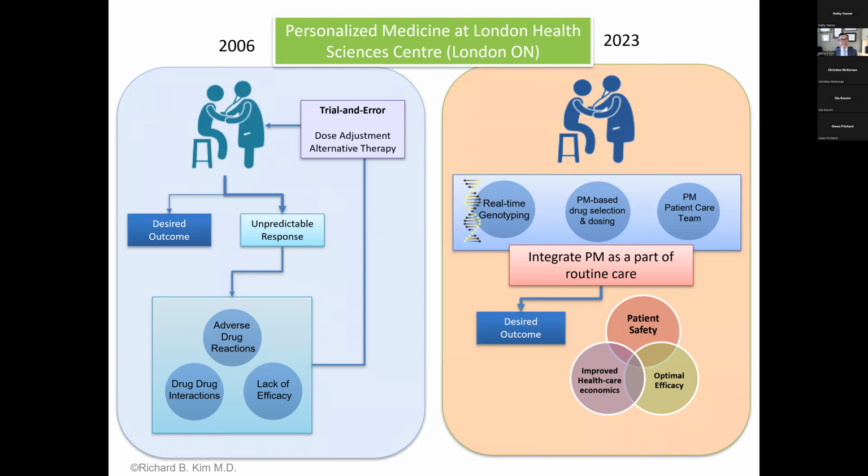So really, in essence, our team has been here since 2006. We have really moved from this notion of trial and error and unpredictable response or adverse reactions to this personalized medicine-based approach, which often includes real-time genotype testing. And we have worked very hard to integrate this as a part of routine patient care with the goal of patient safety, improved health economics, and optimal drug efficacy that then leads to the desired outcome.